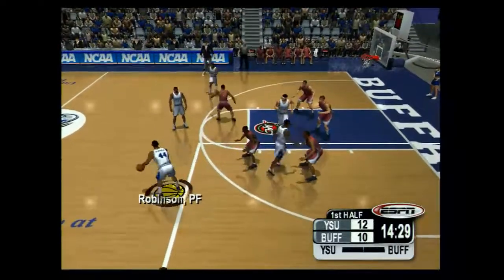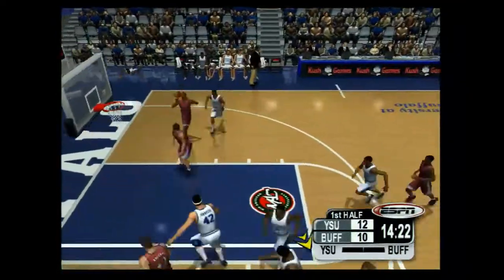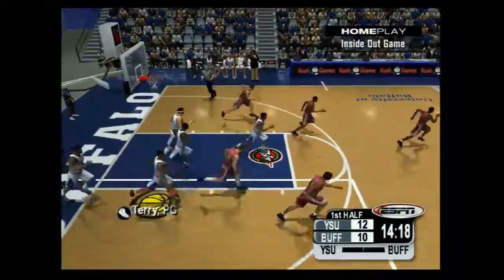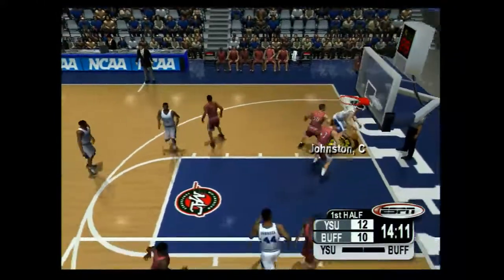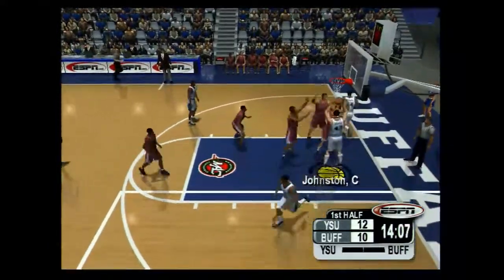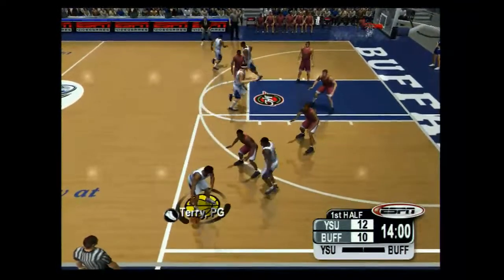Robinson misses. The shot was short. Nice block there, and no layups. This defense means business. Serious business. Floyd, too long on the shot. Down low, Johnston has the leaner, but it comes out. Great matchup going on inside there.